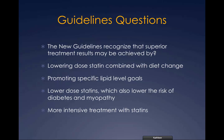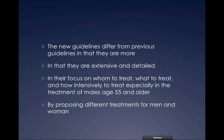The guidelines question: the new guidelines recognize that superior treatment results may be achieved by lowering the dose of statins combined with diet change, promoting specific lipid level goals, lowering dose statins, which also lower the risk of diabetes and myopathy, or more intensive treatment with statins. And the answer is more intensive treatment with statins.